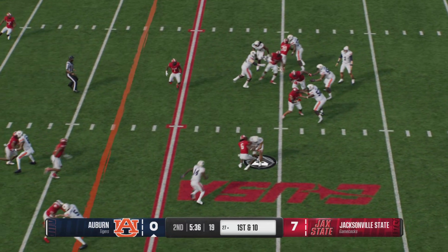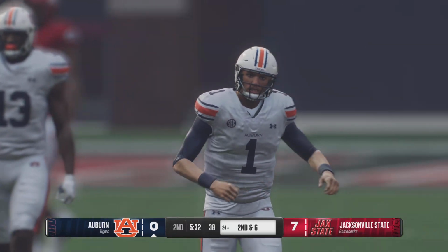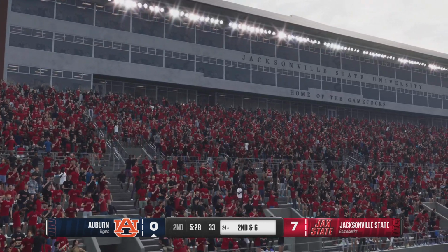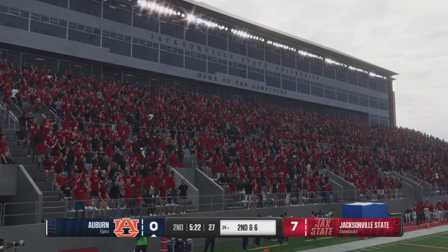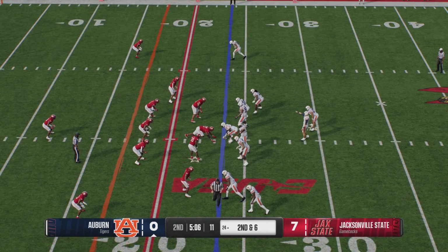Out of the shotgun, they go to the ground. They pull him down after a 4-yard gain down to the 24. Nice run there on first down. You know, this is a running back that gets better as the game goes on. So they're going to want to make sure they keep feeding him the football, let him get lathered up. After the productive first down play, it's 2nd and 6.